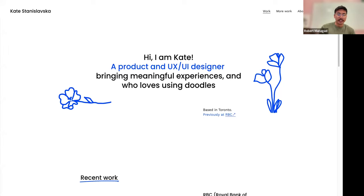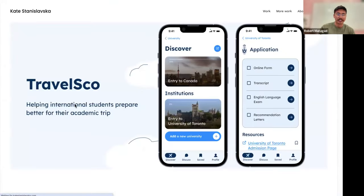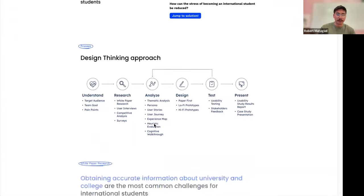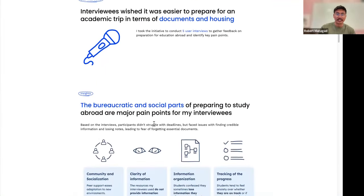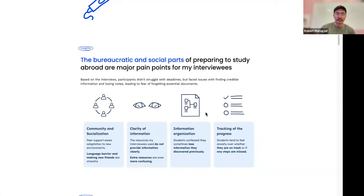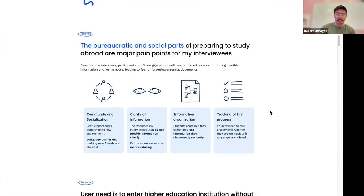Actually, I want to jump into the second project on their portfolio, the Travelesco. Here it is. I wanted to comment on the length of some of the case studies, especially this one, as well as some of the images we're using. As we're scrolling through, could some of these images start to communicate what you're trying to say instead of you having to spell it out in some of these sections? For example, with communication, socialization, do you have to have all this information on there?